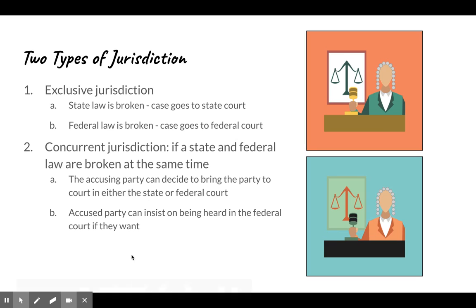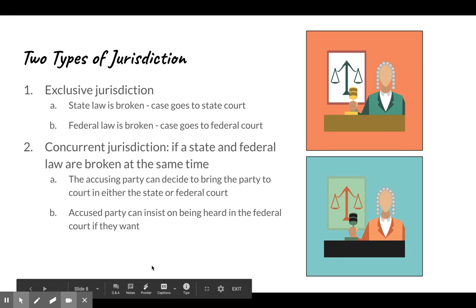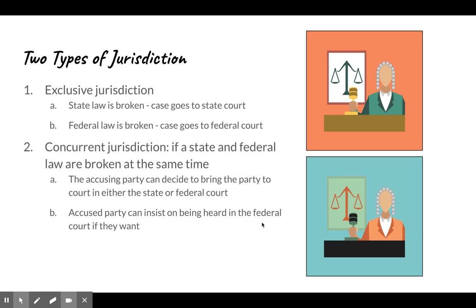So you have a task on Google Classroom. It's a Google form. You will read some headlines, and then you will try to decide: will this be heard in a federal court or will this be heard in the state court, and how do you know?